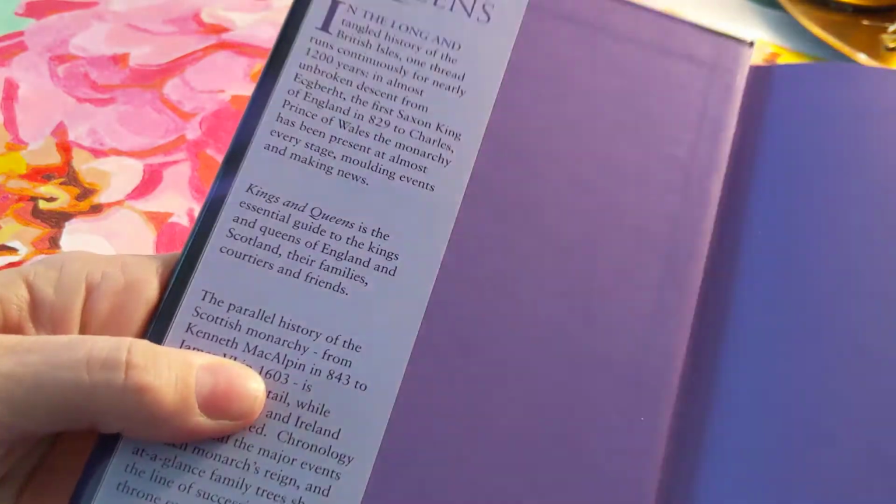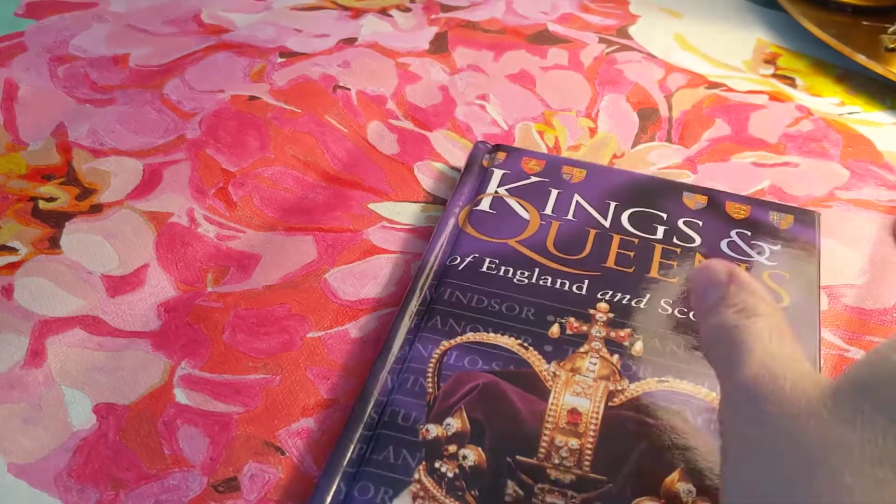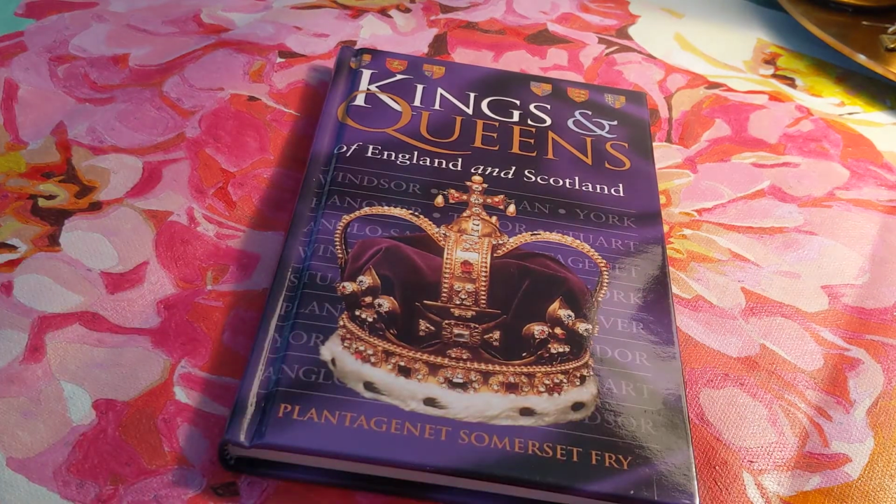So here, the inside jacket. I always like to read this when I first start a book. It helps me understand how the book was written and why it was written. So I'll read the inside jacket for you.